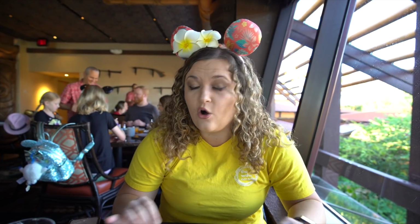I love meeting the characters at the table, and something I really like about this breakfast compared to a bunch of the other character buffets is that the food is all brought right to your table, family style, just like it is at dinner at Ohana. So you don't have to worry about ever missing those characters, because you never have to leave the table and go get your food at a buffet. It's all brought to you.